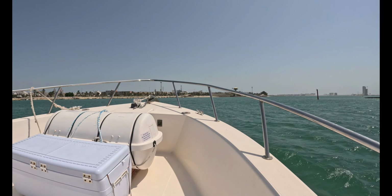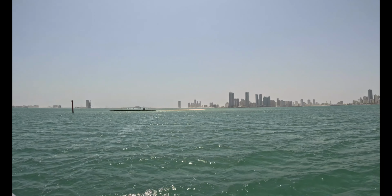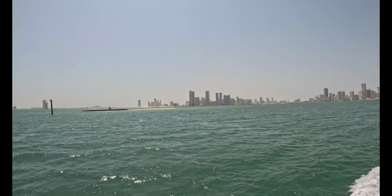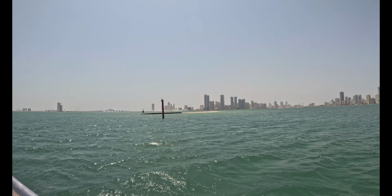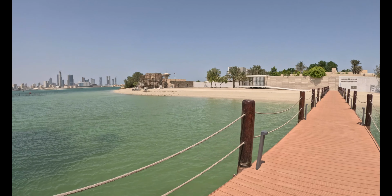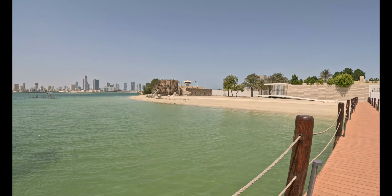Boat is speeding up now, and the fort is supposed to be over there, but I can't see anything. These have some great views though, and it's nice and cool with a breeze. Yeah, so apparently it's just this little thing over here compared to yesterday's fortress. This is nothing. But it was a nice boat ride.